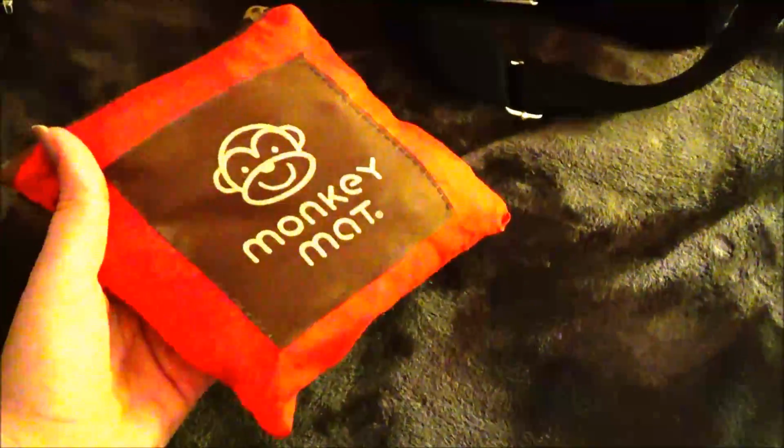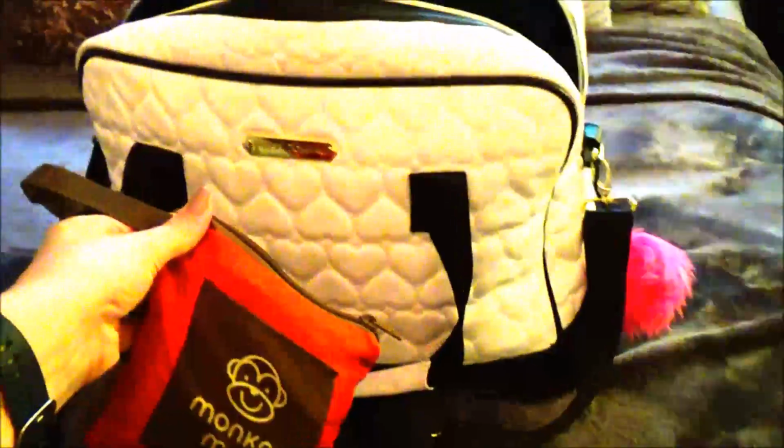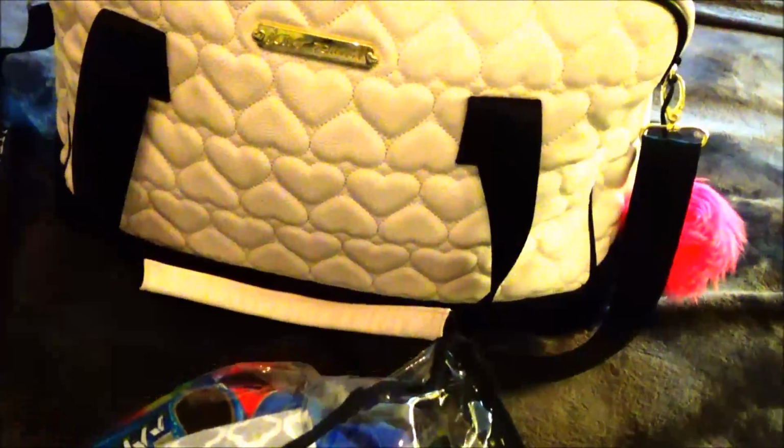But there is a full-size blanket inside here with weighted corners and hooks for toys, and it's water resistant. It's amazing, and you can see how much space that takes up. Almost nothing. My water bottle's bigger than that. So it's really good if you're somewhere where maybe they don't have clean floors, or if you're outside and you don't want your baby just, you know, playing on the floor. So let me open this one up real quick.